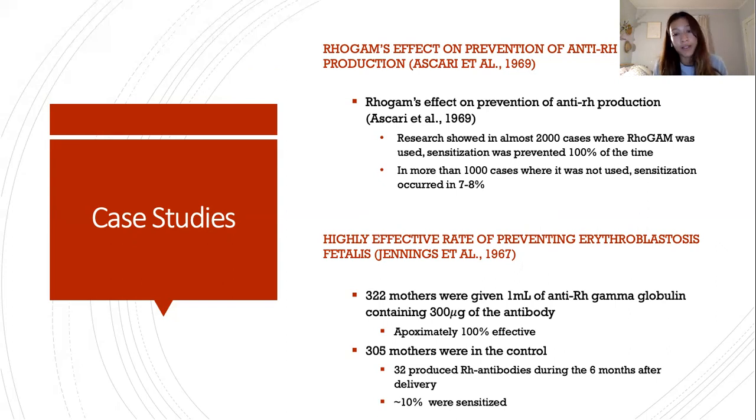And there were also 305 mothers in the control group, who weren't given any RhoGAM vaccines, and approximately 32 of them produced Rh antibodies out of 305. So approximately 10% became sensitized and produced antibodies against their fetuses after 6 months after delivery.